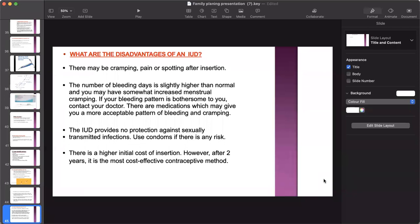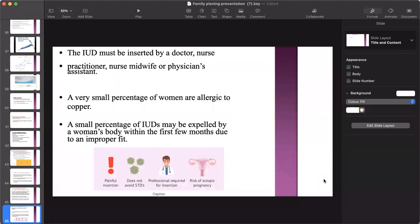There is a higher initial cost of insertion. However, after 2 years, it is the most cost-effective contraceptive method. The IUD must be inserted by a doctor, nurse practitioner, nurse midwife, or physician's assistant. A very small percentage of women are allergic to copper. A small percentage of IUDs may be expelled by a woman's body within the first few months due to an improper fit. So: painful insertion, they do not protect against STDs, a professional is required for insertion, and there is a risk of ectopic pregnancies.